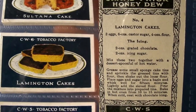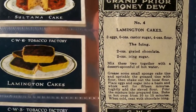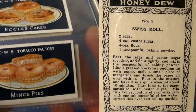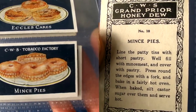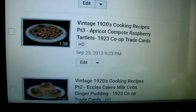It was so popular that they commissioned a second series which dealt with the first half of the 20th century, including, of course, the 1920s. And they contacted me and asked me whether I would be kind enough to lend them these recipe cards. It's interesting to note that my original videos that the television company had obviously seen don't really have that many views.